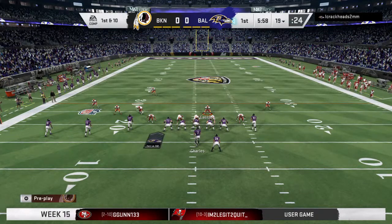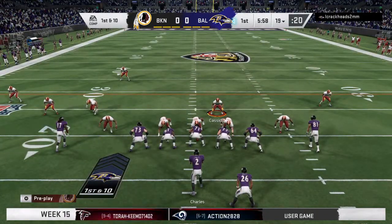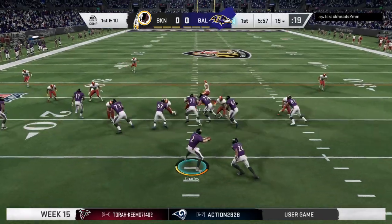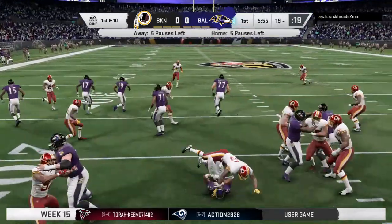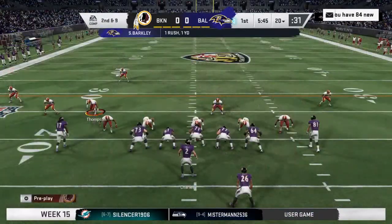Hard, hard. Watch the ship, watch the ship. Hey, hey, watch the ship. He's checking, he's checking. The first carry for the former Nittany Lion. This is Saquon Barkley. He'll wind up getting a yard on the game's first play.